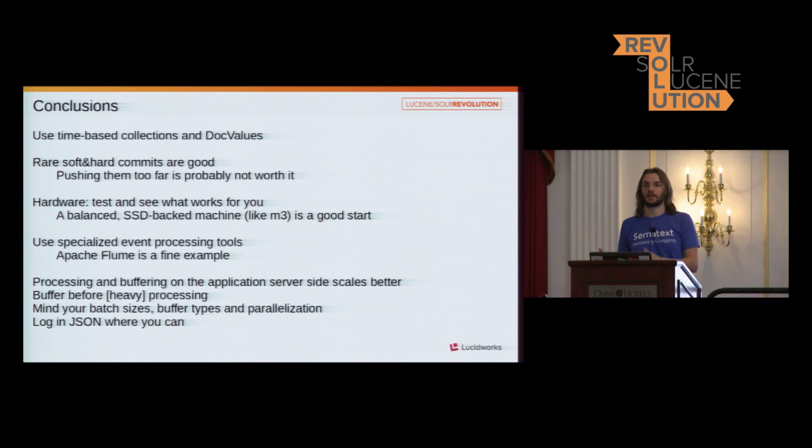The 30% less cost came from the fact that you could use a much smaller instance for feeding the logs if you're using a specialized tool like Apache Flume. And if you want to tune it for more throughput, you can look at changing the batch sizes, using the memory channel, and parallelizing.